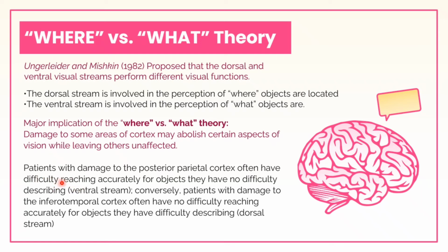So, patients with damage to the posterior parietal cortex often have difficulty reaching accurately for objects they have no difficulty describing. So, ayan, patients with damage to the posterior parietal cortex, diba? As we discussed, this is where the dorsal stream is located. Yes, located. And conversely, patients with damage to the inferotemporal cortex, or where the ventral stream runs down or is located, often have no difficulty reaching accurately for objects they have difficulty describing.